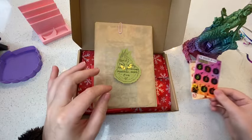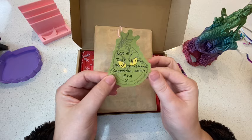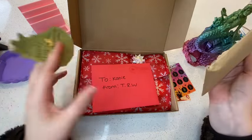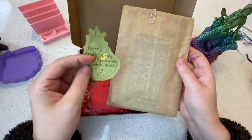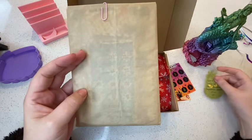Look at this Grinch sticky note. Katie, this is my new Christmas collection. Enjoy. Oh, so this is the Christmas collection in here. Oh my gosh. Look at this. I don't know where to go first. I'm obsessed with this Grinch post-it note though. That's awesome. Thank you so much, Eva.